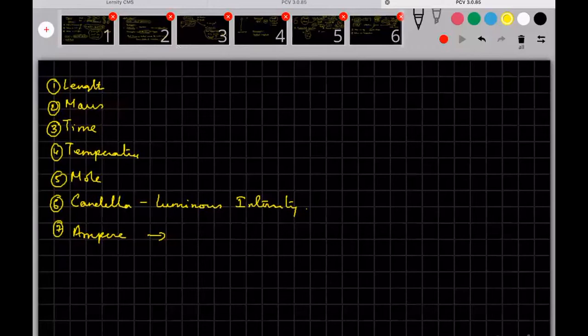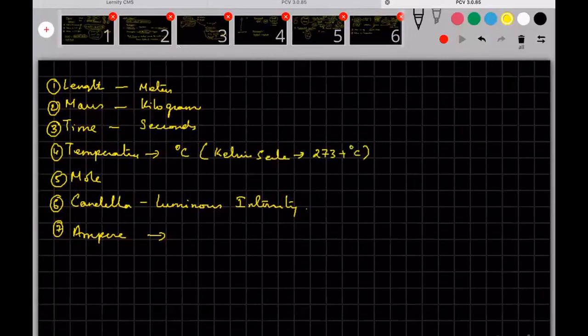So length is measured in meters. Then you have higher units. Mass is measured in kilograms. Then you have higher and lower units. Time is measured in seconds. Again, you have higher and lower units. Temperature is measured in Kelvin or degree centigrade. Kelvin scale is basically 273 plus degree centigrade. Then mole: 1 mole of a substance is 6.023 into 10 power 23 particles. If you are talking about atoms, it will be 6.023 into 10 power 23 atoms. If you're talking about molecules, it will be 6.023 into 10 power 23 molecules.